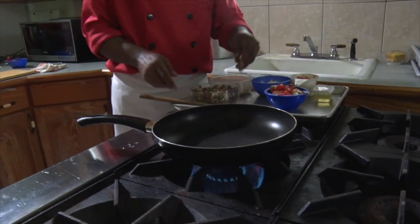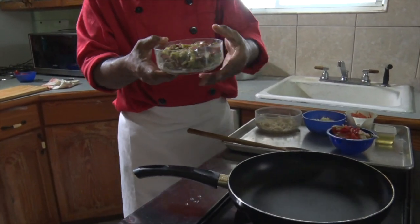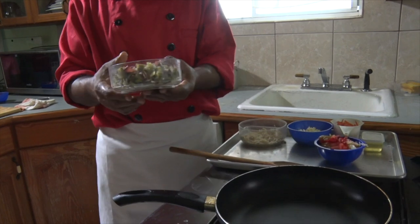So what we start, we have this. This is how the cochineal cactus and the banana flour looks.